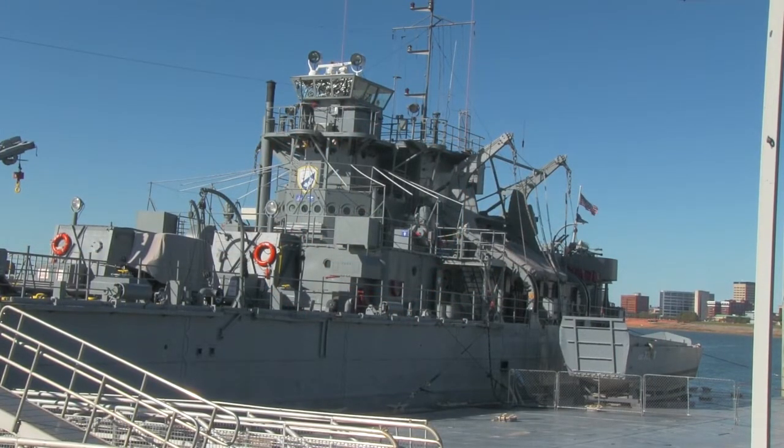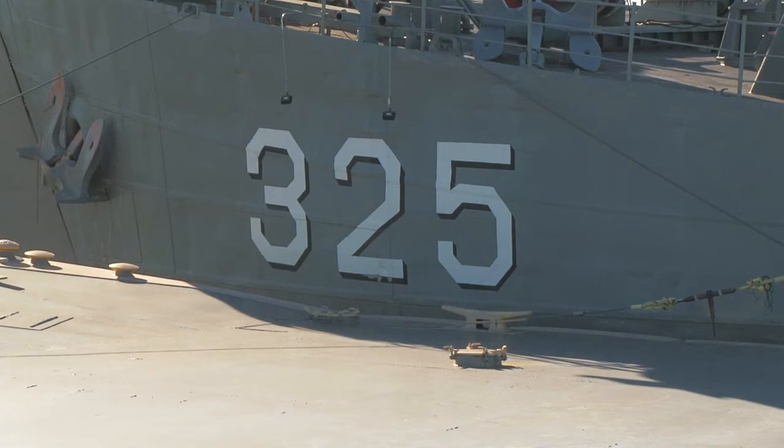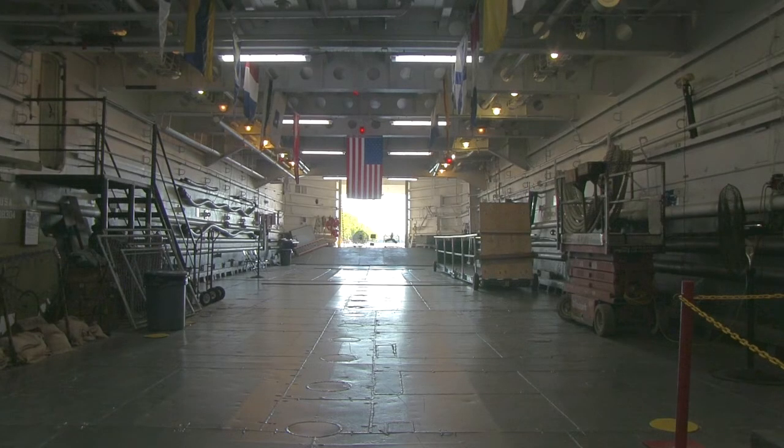The ship often travels to other ports during the year, celebrating the military achievements of our armed forces, as well as the history of the LST-325 itself. Visiting the LST-325 is a rare opportunity to experience a piece of history and stand where brave men once stood. A living memorial to the men that sailed into the unknown to ensure freedom for all. The LST 325.